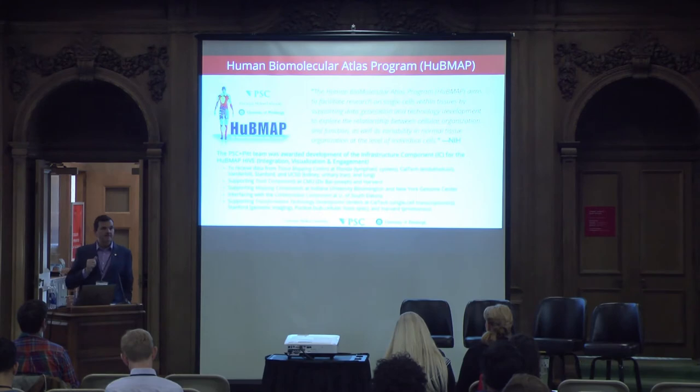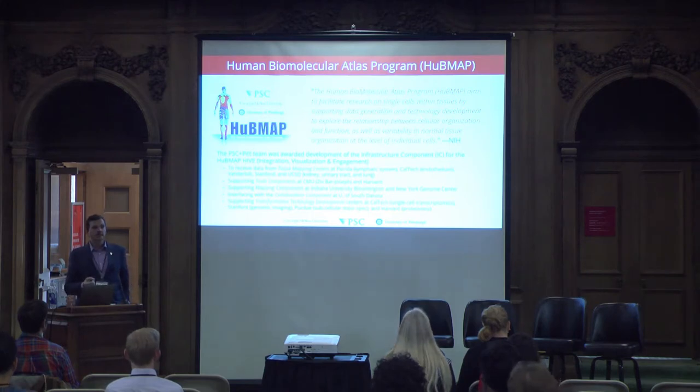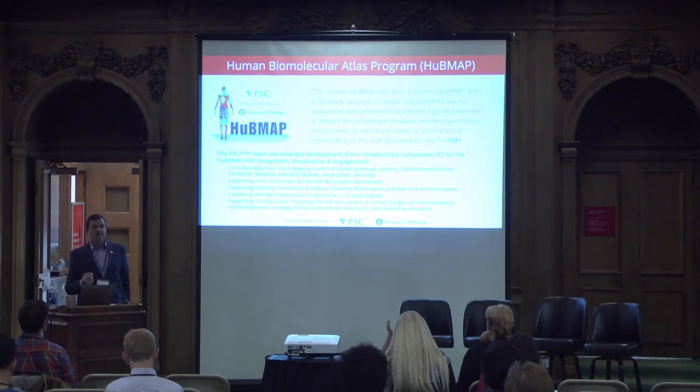The other thing we have just begun is the Human Biomolecular Atlas Program. This is a large NIH initiative. And in this initiative, they're looking at really obtaining very high resolution imaging, omics, and single cell sequencing for all major tissues in the human body, except for brain. And that's fine, because we do brain in a separate place.